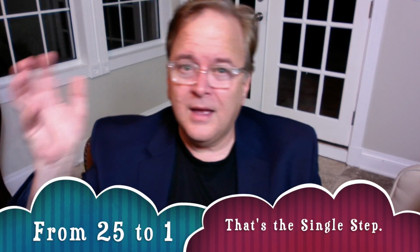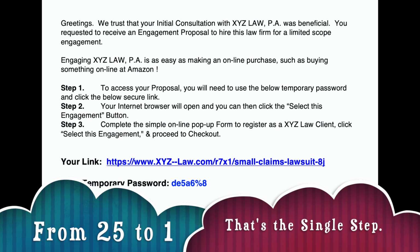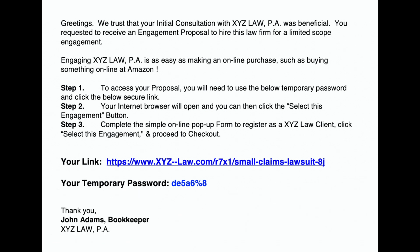Now, she will go to the correct template, in this case, the small claims engagement. She will copy that template. She'll go to her email and paste it. That's why I sort of say it's 1, maybe 2 steps. Copy, paste. There's 2, okay, depending on how you're counting. Hit send on the email to the prospective client. Done. That's it. It's really, really simple. The clients are going to be amazed because before they get home, the engagement proposal is already there.